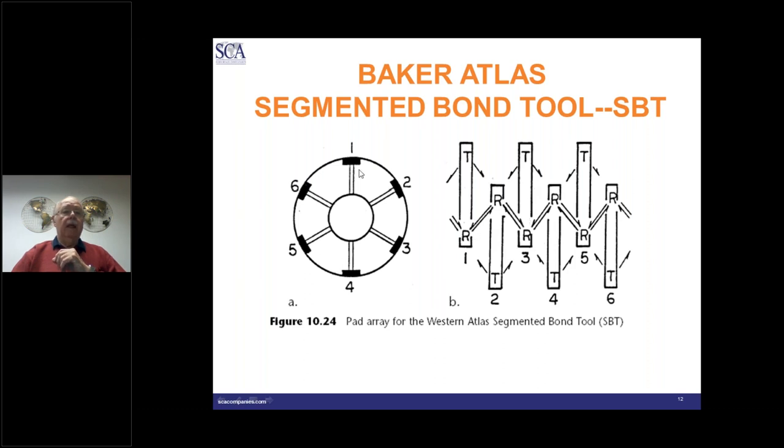As you're logging, these pads will fire in sequence. This pad followed by this pad, followed by this pad, followed by this pad. So the tool will be logging, beep, beep, beep. It's emitting an acoustic pulse. This pulse is from transducer number 1. The pulse propagates along the casing wall and then is detected between pads 2 and 3. And beep, between pad 6 and 5.